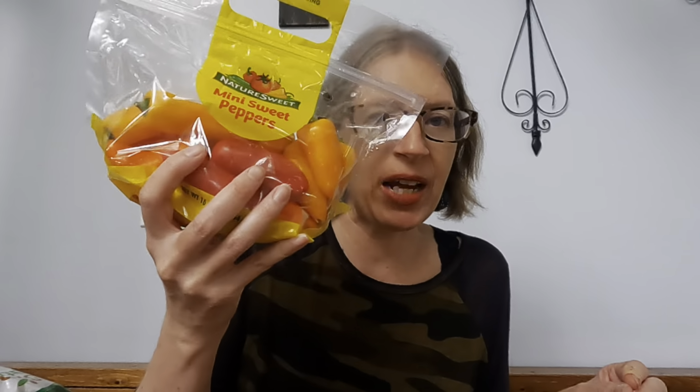So I really do like these little bell peppers, and they're great for snacking, and they're really great to just slice up really quickly and put in any dish. Like the other day we had homemade tacos. I did zucchini, mushrooms, these peppers, and onion, and it was so good. So these are great.